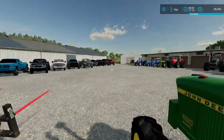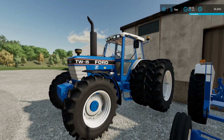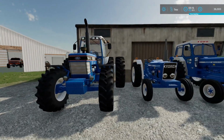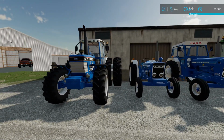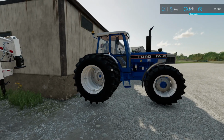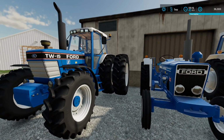Part of my other option was this extremely old TW15 Ford. I did definitely think about buying this just because it is a dual rear wheel. The issue is, granted, it's a dual rear wheel: one, there's no wheel weights. It does have a little bit of extra grab with having the rear wheels, but that's about it. And for being a dual rear, it doesn't have an extreme amount of power.